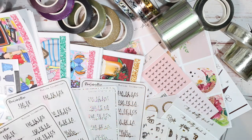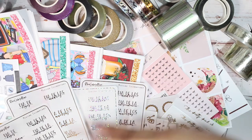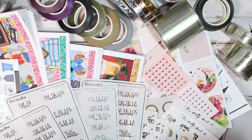Almost started this with what's up bitches, but that's not what I'm supposed to say, so what's up guys, how you doing?